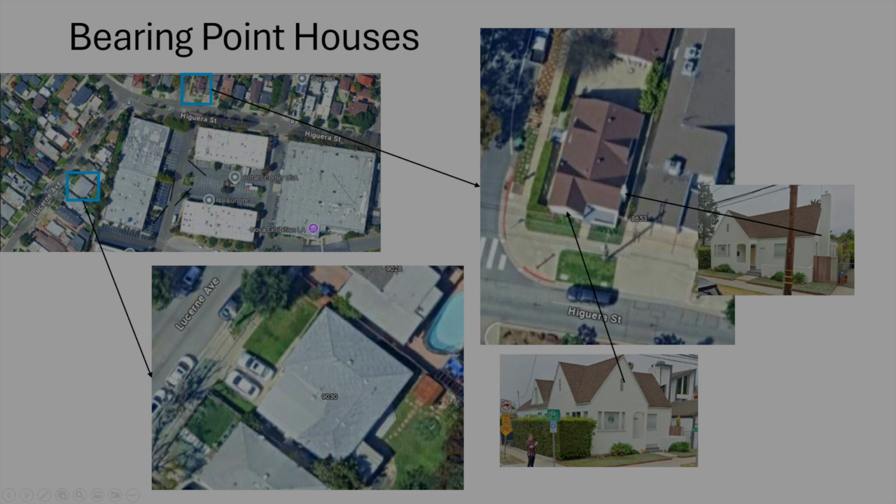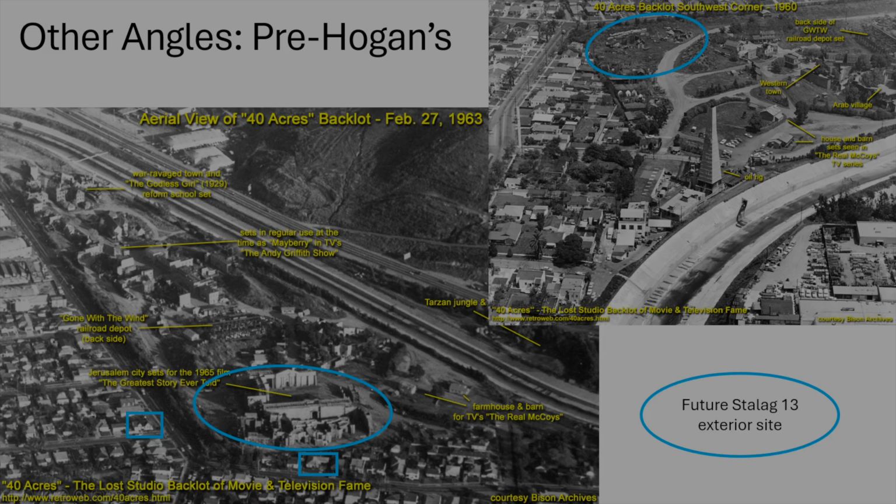Let's look at the backlot area from a couple different angles. For those who are spatially challenged, just bear with me as we talk through this. The lower left picture shows the backlot looking a little bit to the south of east. Thus, to the front left of the picture in the blue oval is the area where Stalag 13 would eventually exist. The set here in 1963 represented Jerusalem for a film called The Greatest Story Ever Told, released in 1965. That set must not have remained too long before being replaced by Stalag 13 in support of the Hogan's Heroes pilot episode in 1965.